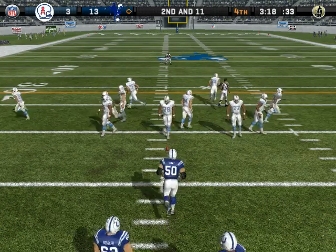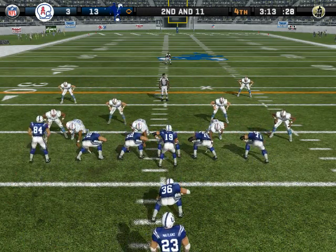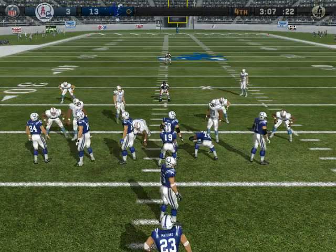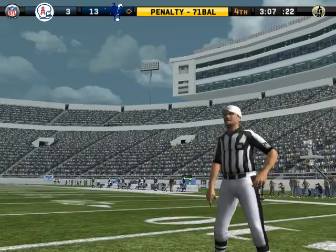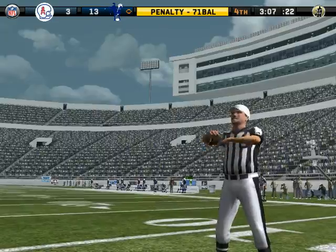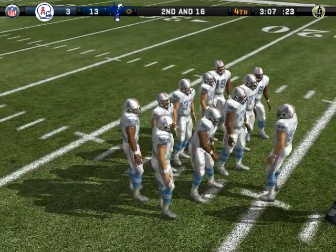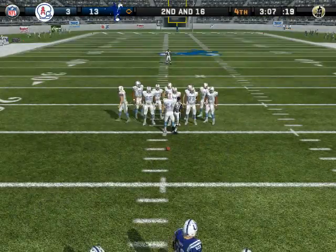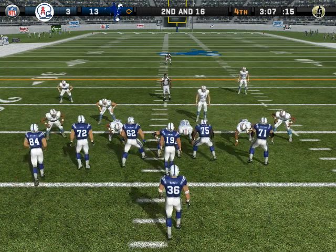Second and long coming up here, ball on the 18-yard line. They'll blow this play dead because there appears to have been early movement. False start on the offense, number 23 moved a little early there. The rule for the offensive line is once you put your hand down, you can't move until the ball snaps. After the penalty, it's now second and long.